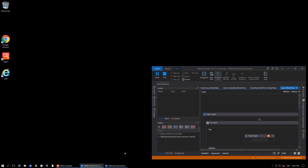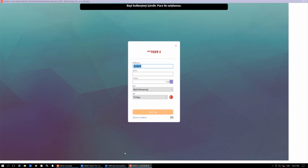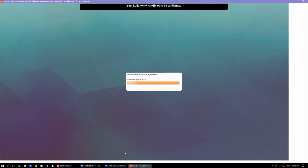Now it logs in and it will add every single registry in its list as a check in Logo. There is no need to wait for the checks here. It will process the checks one by one. We can immediately skip this step.